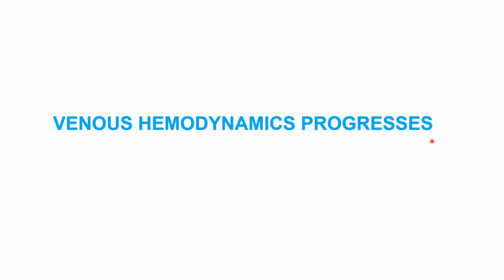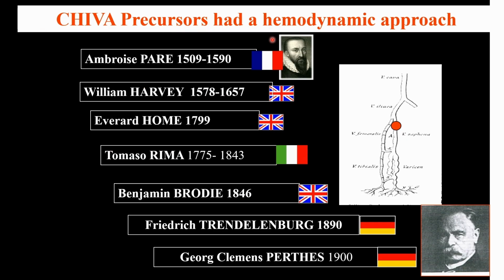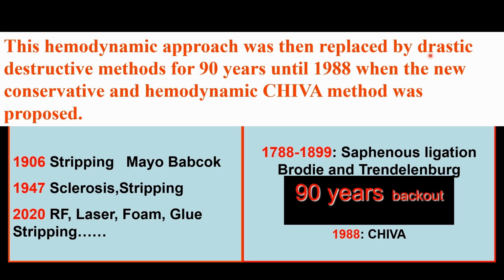Venous hemodynamics progresses. Venous circulation was discovered by William Harvey, but he was, as usual, challenged by all the great physicians of the time, Rayland and others. CHIVA precursors had a hemodynamic approach, from Ambroise Paré to George Clemens Pertus. This hemodynamic approach was then replaced by drastic destructive methods for 90 years until 1988, when the new conservative and hemodynamic CHIVA method was proposed. Destructive methods, hemodynamic methods.